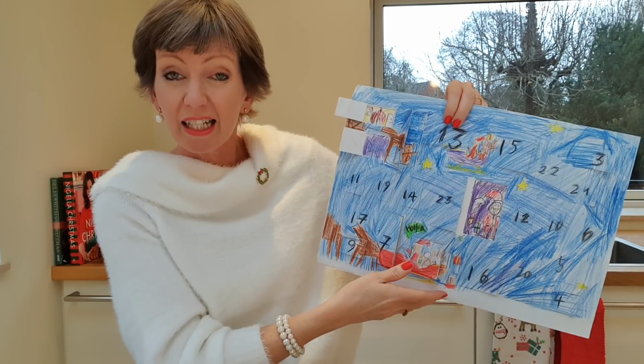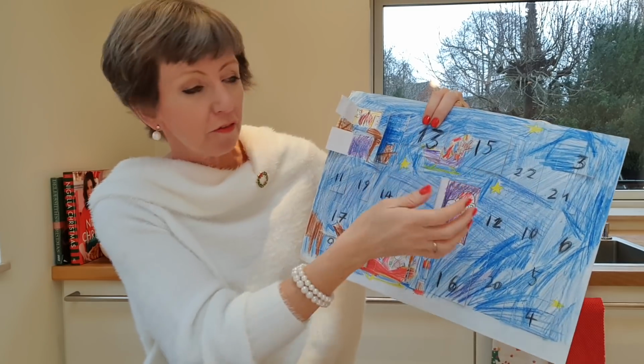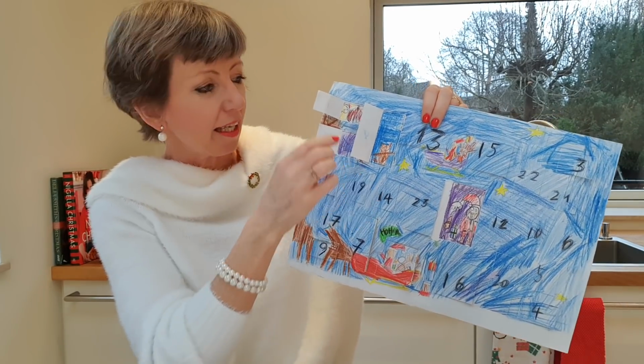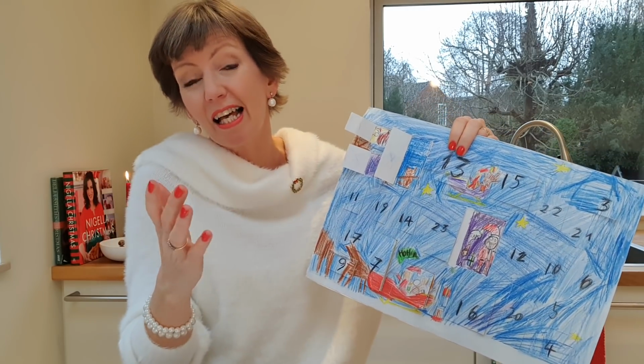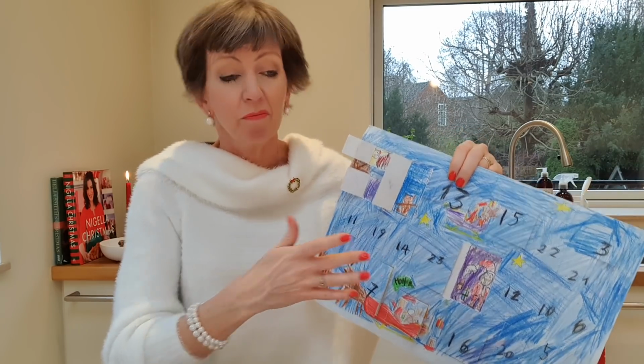What you could do is that they could make their own advent calendar, and they could do the picture on the front, and then it's just 2 sheets of paper stuck together, and on the doors behind them you could write in what is your little advent calendar activity that you're going to do for that day. So anyway, just a few ideas for you.